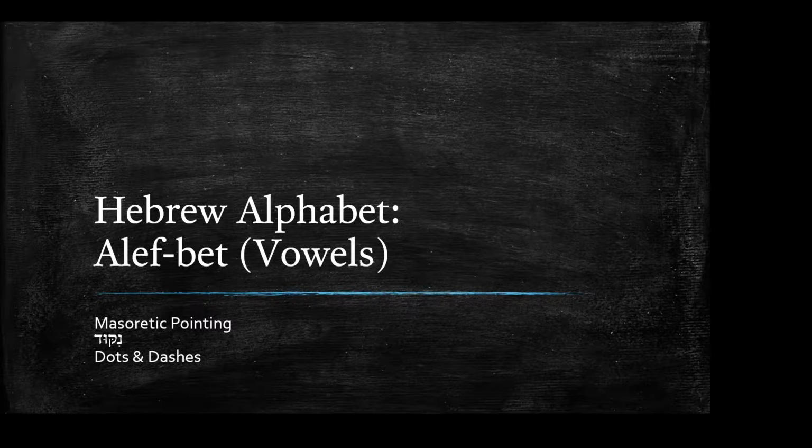Now, the system doesn't want to move consonants around, so vowels are represented by dots and dashes that are written beneath and in between the consonants of the Hebrew text. Because of that, this vowel system is sometimes called the Masoretic pointing system, or it's called the Nikud, or it's just called dots and dashes more colloquially.